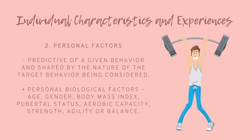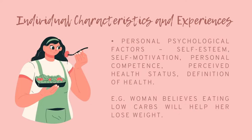Another one, personal psychological factors, the self-esteem, self-motivation, personal competence, perceived health status, definition of health. Example, a woman believes eating low carbs will help her lose weight.